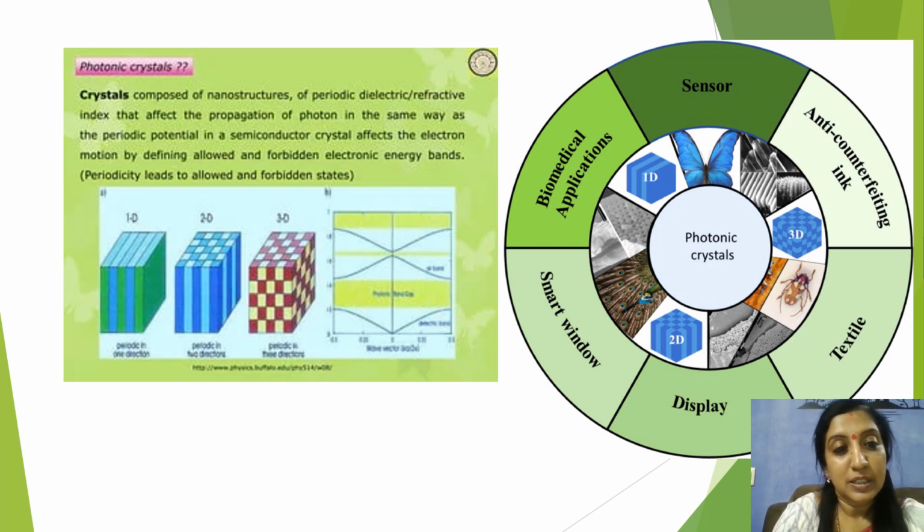Just as in a semiconductor crystal, when you pass an electric field, it affects the movement of electrons because of light waves. So the interaction between the photon and electron in a semiconductor crystal, just like that, your photonic crystal is how the molecules and nanostructures are affected by the light waves. They are nothing but photonic crystals.